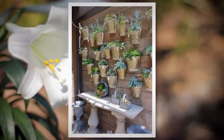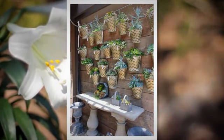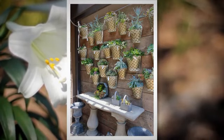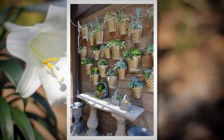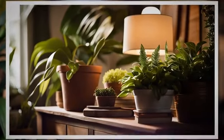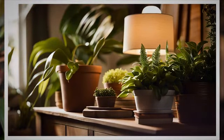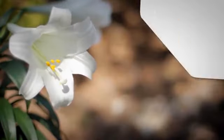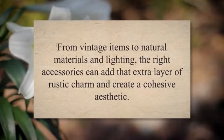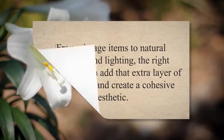Choosing the right planters is integral to curating a farmhouse-style indoor plant decor. With galvanized metal planters, terracotta pots, and woven baskets, you can create a space that is not only full of life, but also brimming with rustic charm. Accessories can play a crucial role in enhancing and solidifying your farmhouse style, tying together all the elements of your indoor plant decor. From vintage items to natural materials and lighting, the right accessories can add that extra layer of rustic charm and create a cohesive aesthetic.